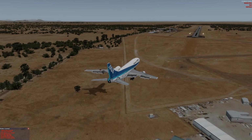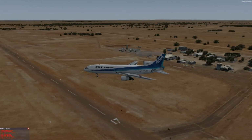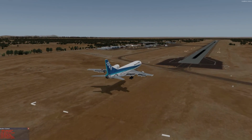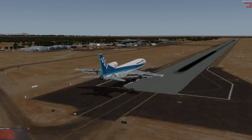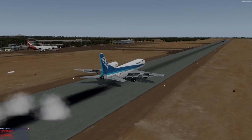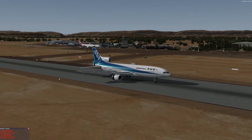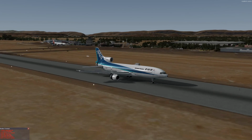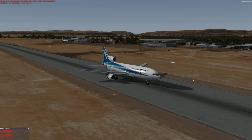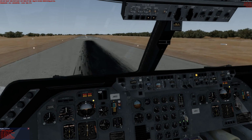Approaching minimums. Minimums. 100. 50, 40, 30, 20, 10. Spoilers deployed. Reverse thrust available. Ground spoilers deployed. Reverse thrust deployed. Brakes active. 80 knots. 70 knots. Out of reverse. Roger. 60 knots. Thrust idle. Captain ready for clean up flow.